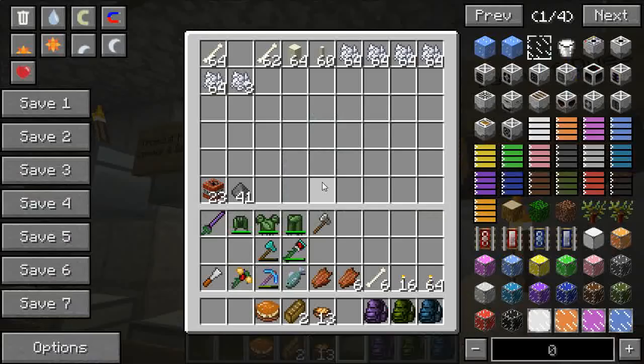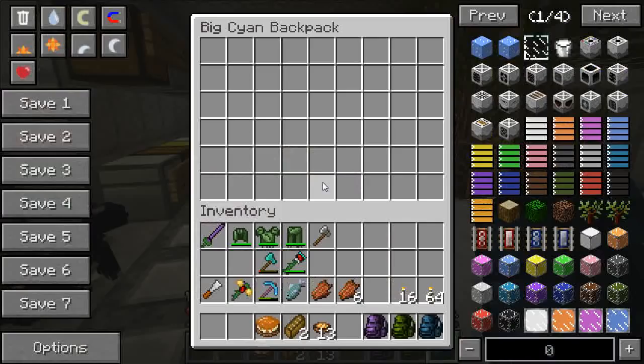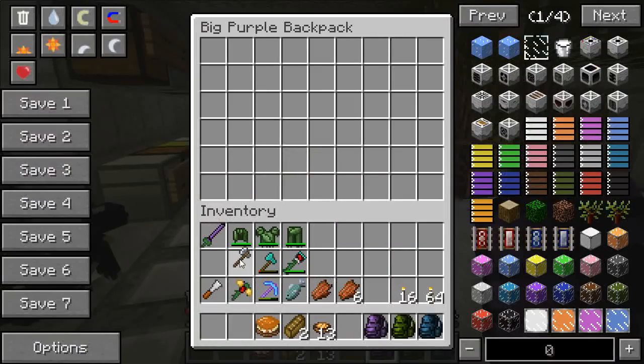I'm gonna break my rule of just throwing everything away because I know where that bone goes. And empty backpack. Empty backpack. Oh, that's so much easier when you just dump everything. All right, and let's go ahead.